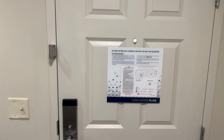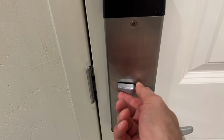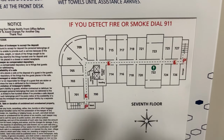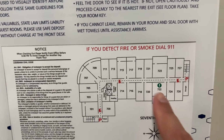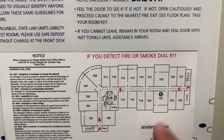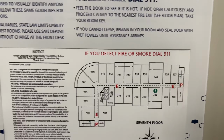And of course, the entryway, we have our standard safety features. The door latch, that is a mechanical deadbolt. Peephole, and this is a diagram of the map of the floor. This is the top floor, and we are here in the suite with the balcony. And so it's an L-shaped hallway. The elevators are here. Fire exits here.